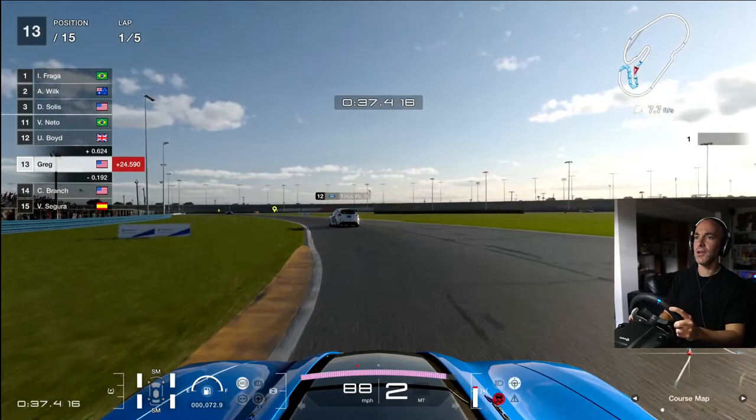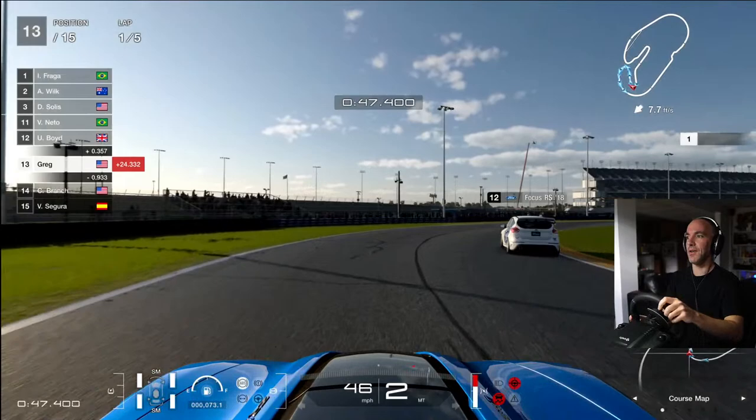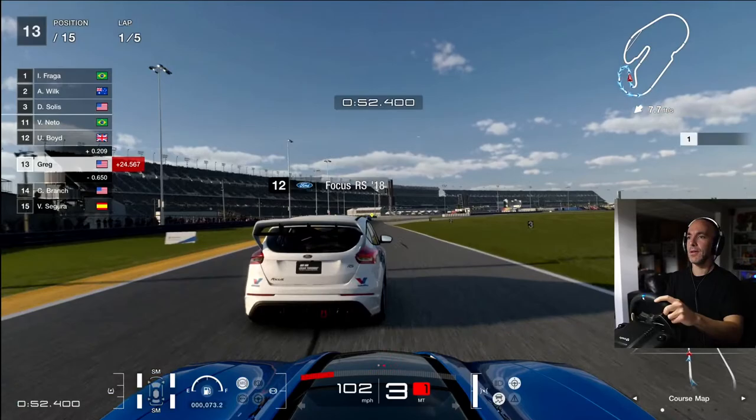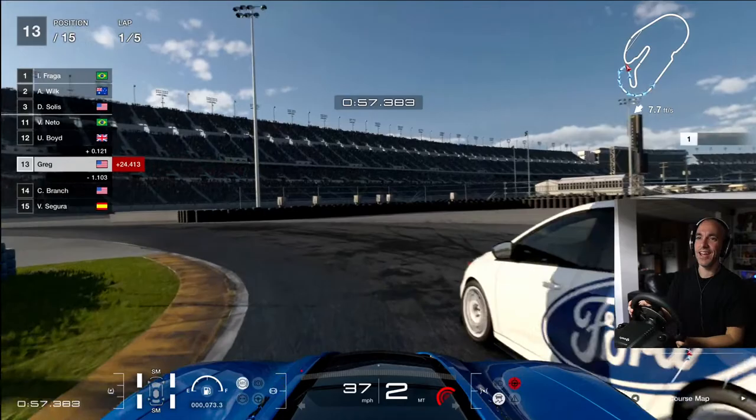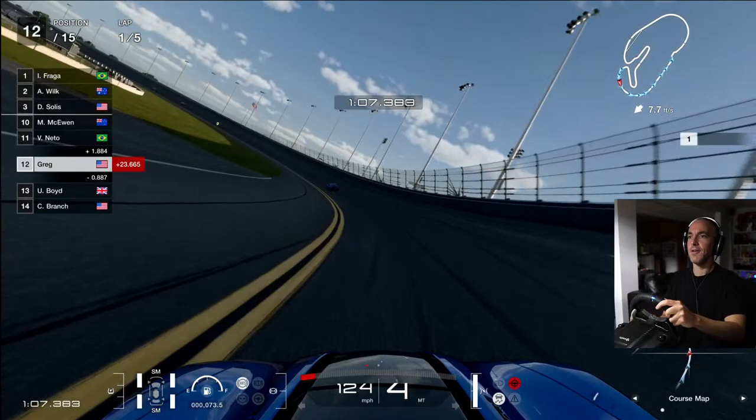Ooh. Blown engine. Let's see if I can go to the... Ooh, that was a rough turn there. Gotta relearn Daytona. Come on, bro. Nice job blocking me out, though. Temporarily. Alright, 12th place. I think we're doing okay. 5 laps in here is a stretch, though. That's a lot to take on.